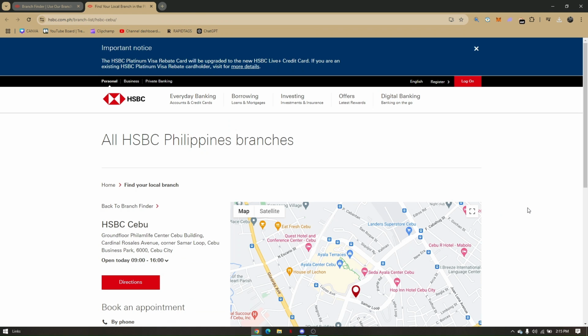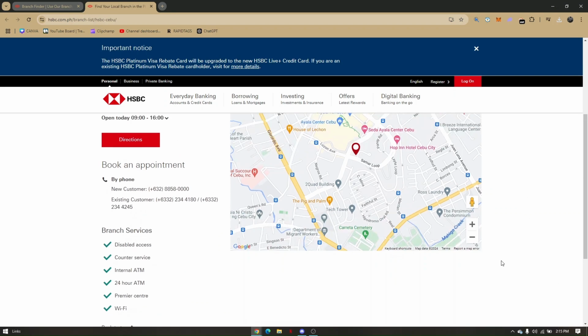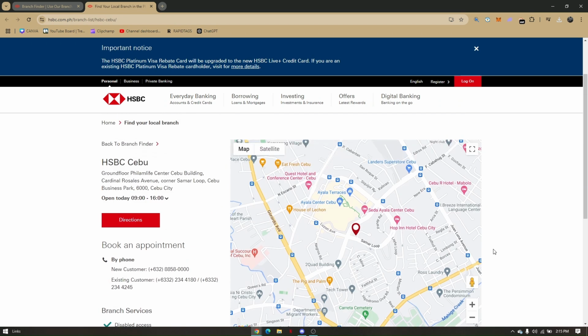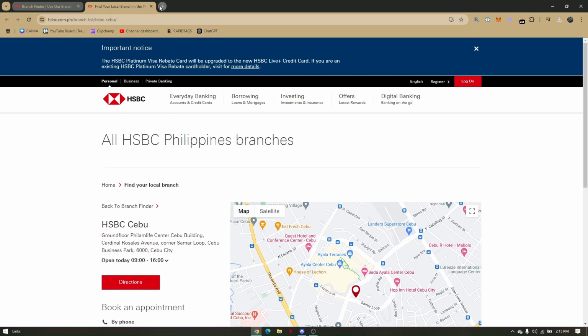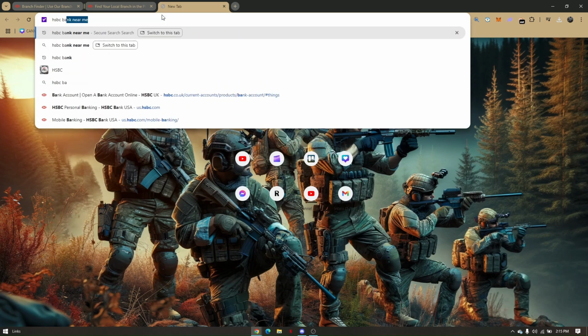How to find HSBC Bank near me. Now, it's going to depend on your area or location from the country of origin. From here, you will be able to see everything using the HSBC official website. All you have to do is pull up your preferred web browser and then head to HSBC Bank.